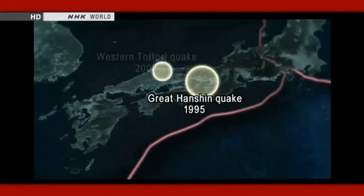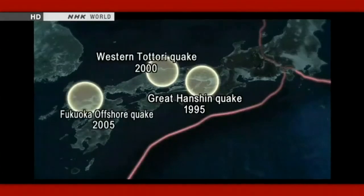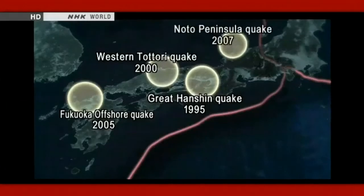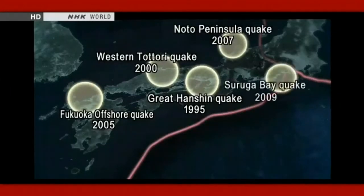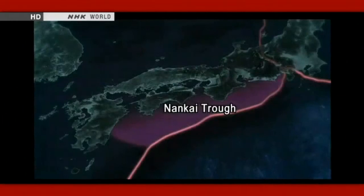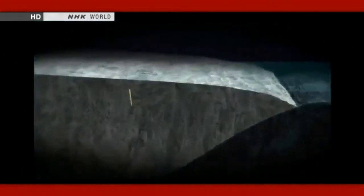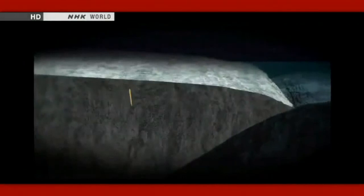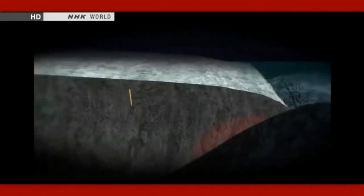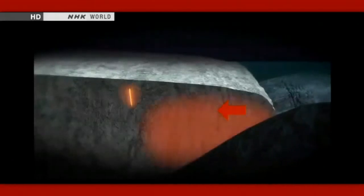Years later, another one hit western Tottori Prefecture. A quake occurred off the western coast of Fukuoka Prefecture 5 years after that. Major earthquakes have caused massive damage across western Japan. Behind these catastrophes was the Nankai Trough, a boundary between tectonic plates. It stretches west under the seabed from the south-central region of Tokai. Along the trough, stress continues to build up in the landside plate as it gets pushed by the oceanside plate. Something similar had happened off the coast of northeastern Japan before the March 11th earthquake. This makes it easier for active faults to move.